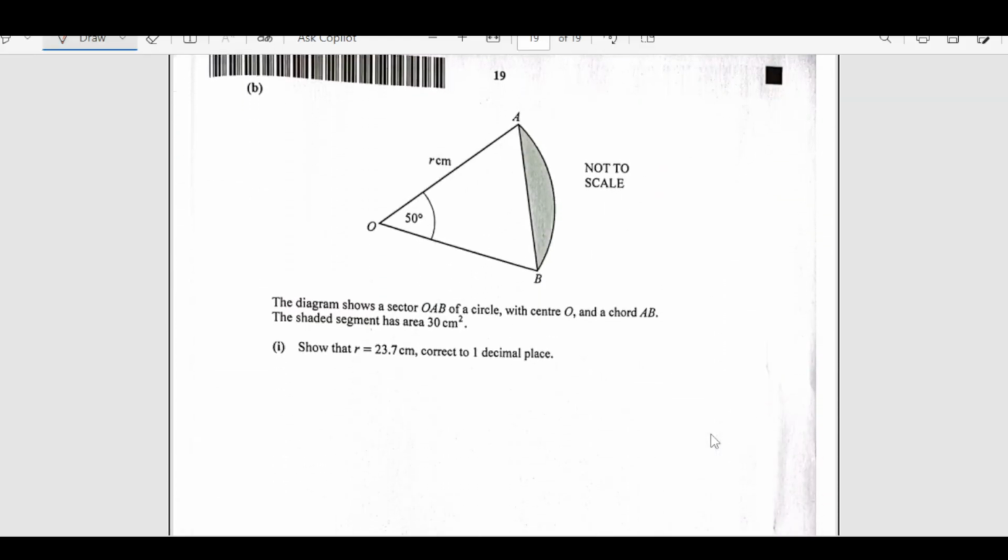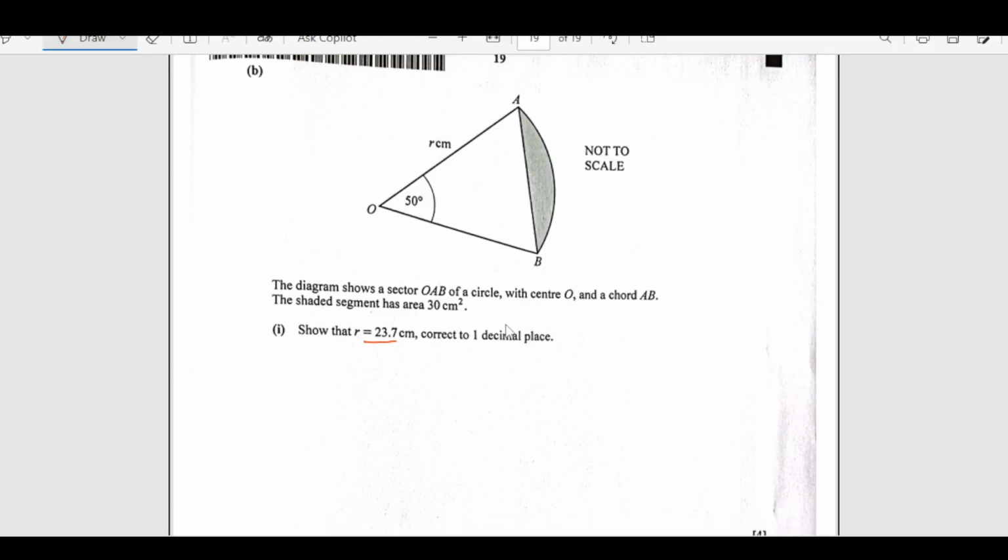Now part B, the diagram shows sector OAB of a circle with center O and the chord AB. Show that r is 23.7. We are looking for this value of r. So we have the shaded segment. Shaded area is going to be, so let me write it down. Shaded area is area of sector OAB minus area of triangle OAB.